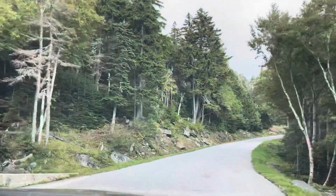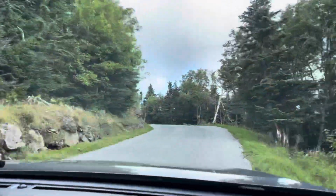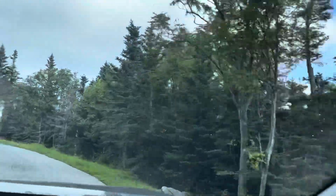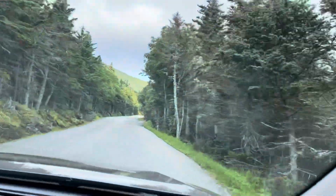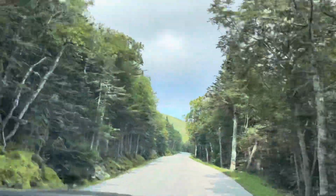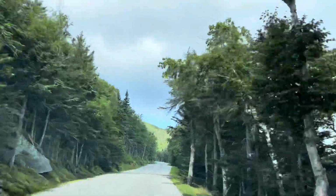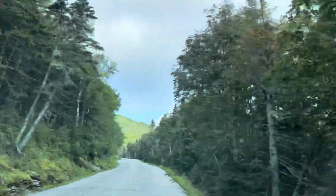We have covered the 3 miles and still going up. It usually takes up to 15 minutes or 30 minutes to reach the top. It's according to how you are driving, if you're driving slow or fast. Fast is not advisable, so slow would be the one. So probably like 30 minutes, and you can enjoy the view as well.